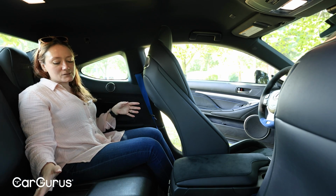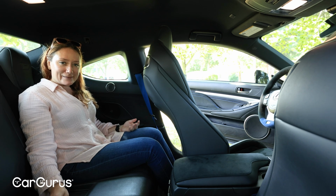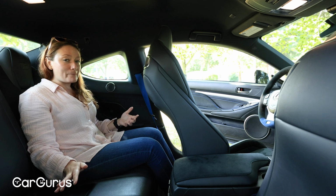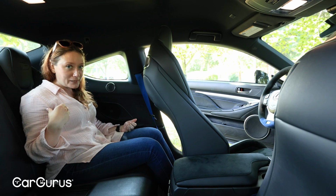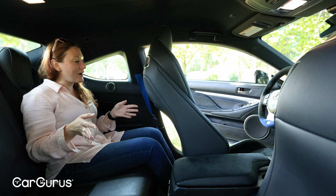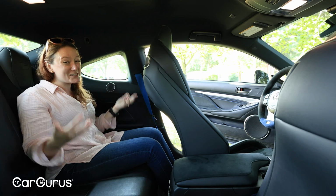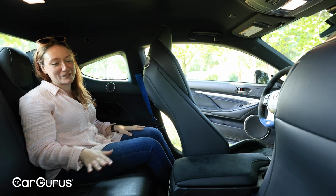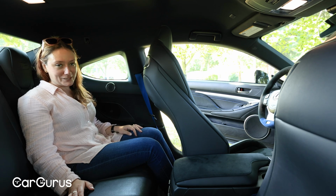So these are really more for insurance purposes, I think, than to be true back seats. You know, you could fit a small dog, you could easily put a purse or some bags back here. However, I will say that I don't love having the windshield directly behind my head, so I still feel like a 4-seater is worth it, even if you're not fitting any tall people back here for any length of time.